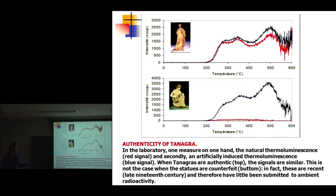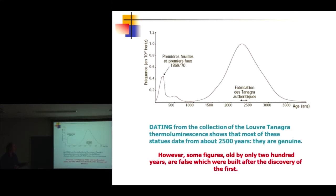So these ones are from the late 19th century, and therefore have been a little bit submitted to the ambient radioactivity. So this is a Tanagra, responded to by thermoluminescence, and this is a natural thermoluminescence here, in this case. So you can see, this is the frequency of the fabrication of the Tanagra about 2,500 years ago.